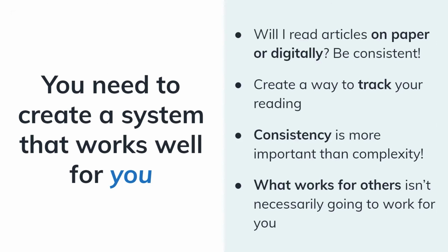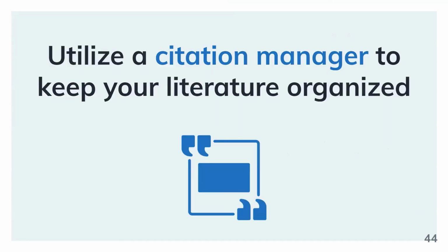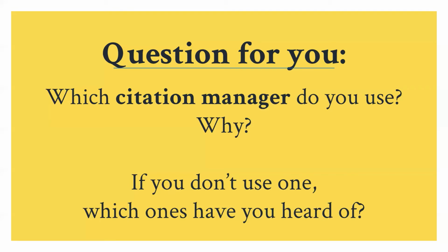No. Okay, I'm just going to go on to the last section, which is utilizing a citation manager to keep organized. So a question for you, do any of you use a citation manager? And if so, which one do you use and why do you use it? Feel free to answer in the chat. And those of you who are here in person, go ahead and just shout out.